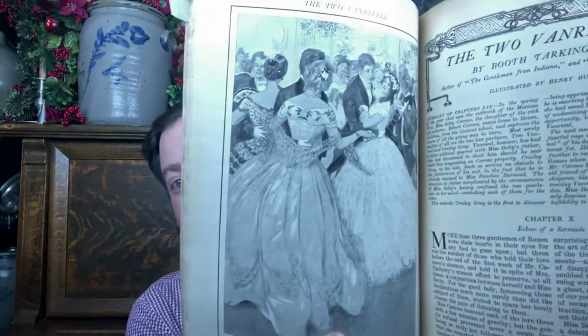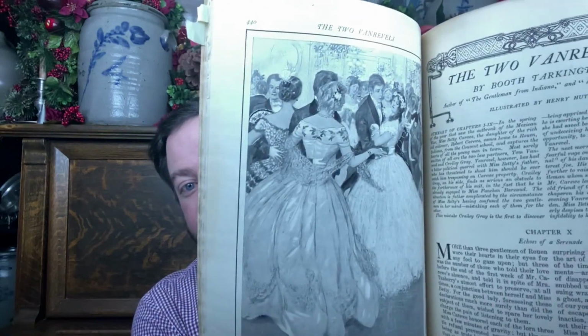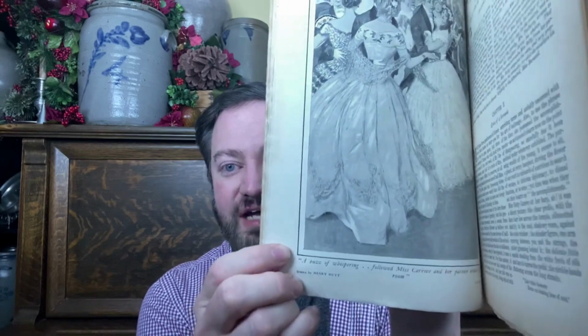And so the stories actually have some beautiful illustrations built into them. There are going to be stories that people probably do not know, but if I were to trim this down, this is a buzz of whispering followed Miss Carew and her partner around the room. Well, I could either keep that little tag underneath it, or it so very nicely and thoughtfully gave me a place to cut that I could even trim this down and it would just look like a very cool image from a magazine.